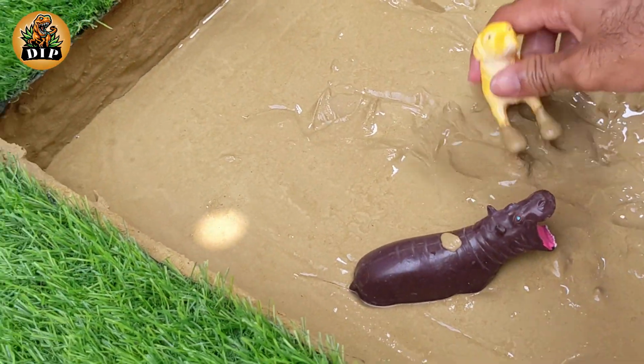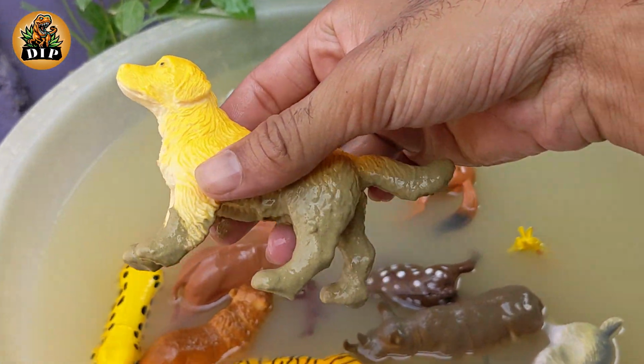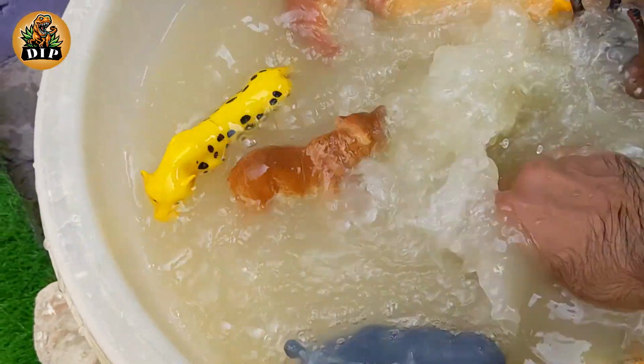The next animal is the dog. They only sweat from their paws and have to cool down by panting.